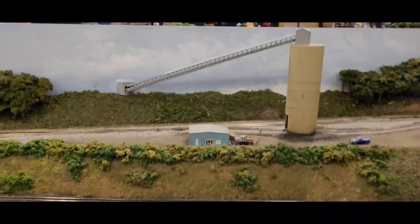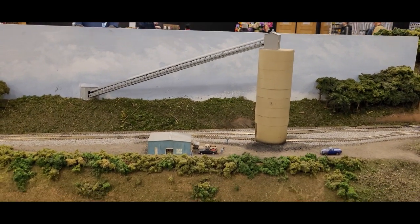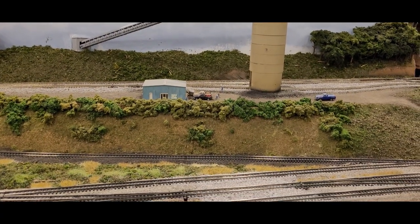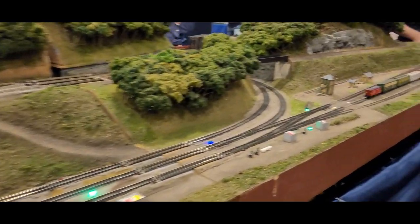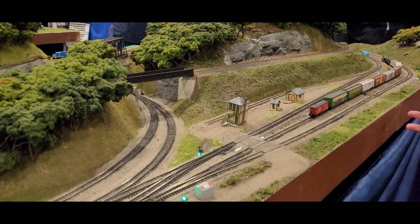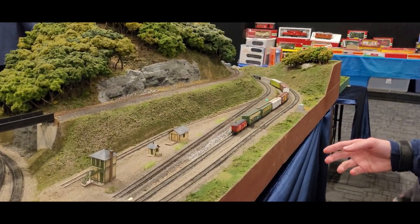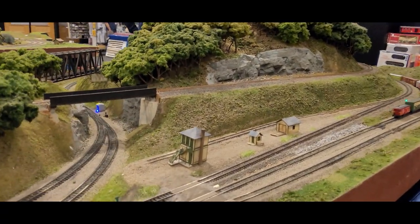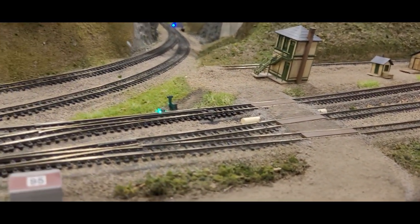And this here is the loader and mountain end. The coal loader comes off in sections for transport. And this is the mountain end. This was one of the older end loops that we had that Sand Hill was based on, at least the footprint. This one's been around a while, works really, really well, and was re-sceniced recently.